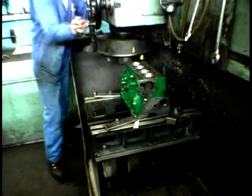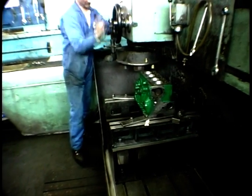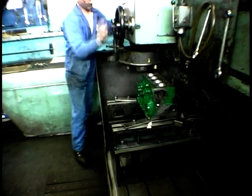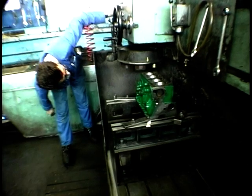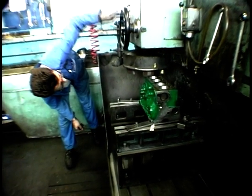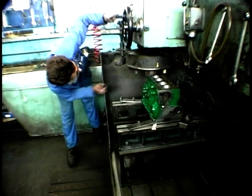Right, we're back at the surface grinding machine, and we're going to have to put the block right. As you remember, when we measured it when it was being bored, we found it was about 2 thousandths away from being flat, so now we're going to make it flat.